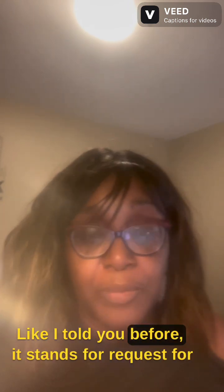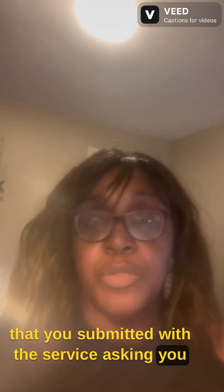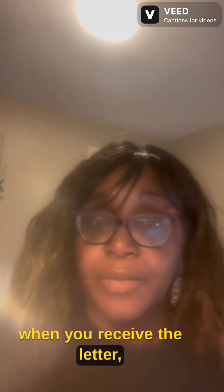What is an RFE? Like I told you before, it stands for Request for Evidence. This is basically USCIS sending you a letter, following an application that you submitted with the service, asking you for additional evidence. Now let's see exactly what it consists of and how you actually move forward as far as the RFE. When you receive the letter, there is a lot of important information in there, but this is how it is structured.